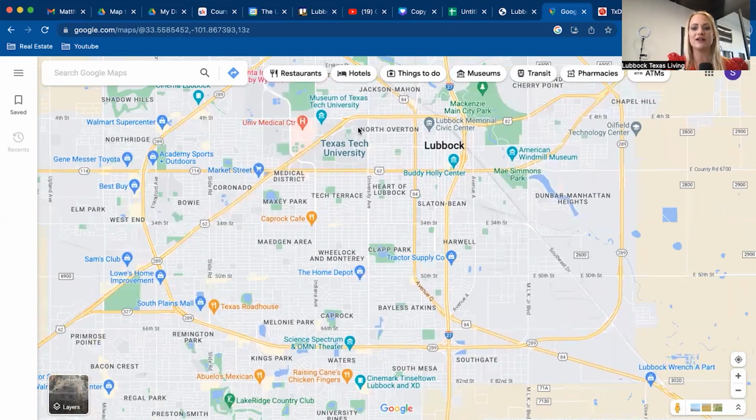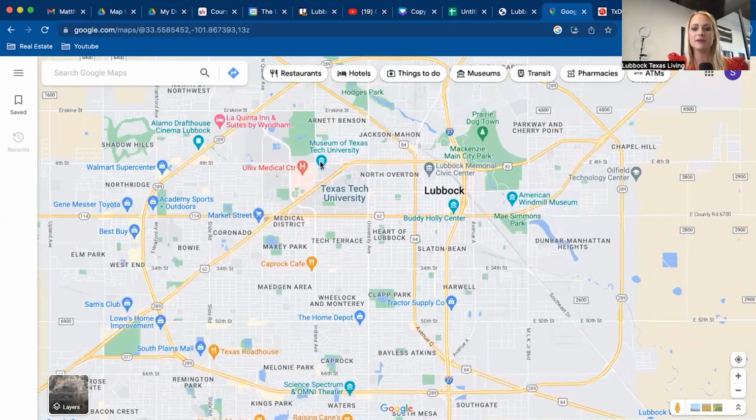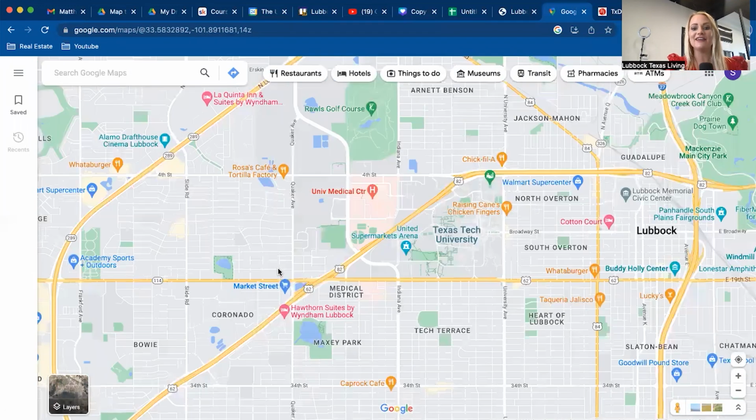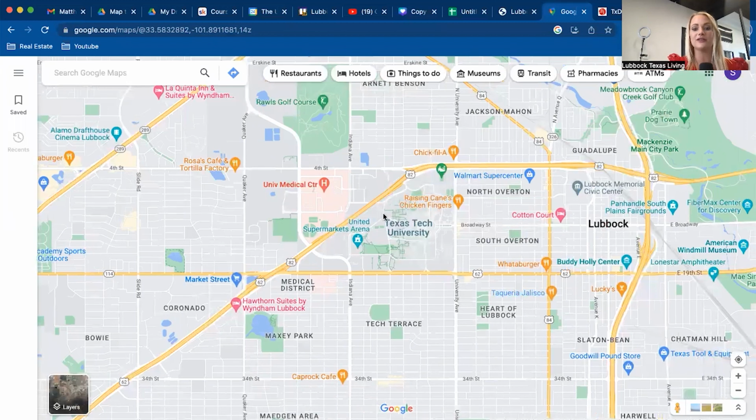Texas Tech University, as you can see on the map, is pretty much in the center of Lubbock. Anything close to Texas Tech University is going to be your historical homes. You can get priced into the millions over there, and you can also get priced as low as the 100,000s. It's such a diverse, unique community, so depending on what you want, we might be able to find it, whether you like the established areas or want an investment property. A lot of investors like the area around campus because they rent really well to Tech students. Just something I wanted to point out there.